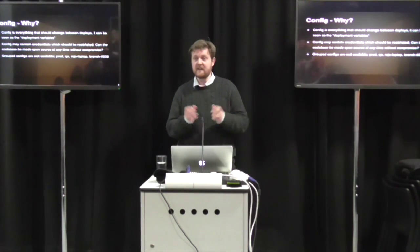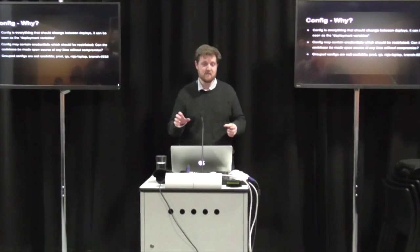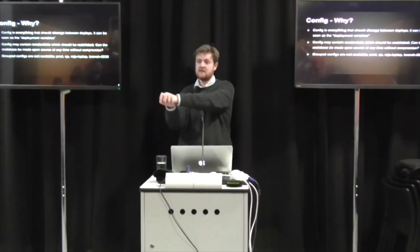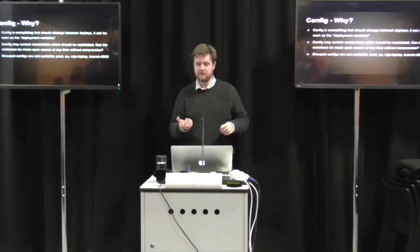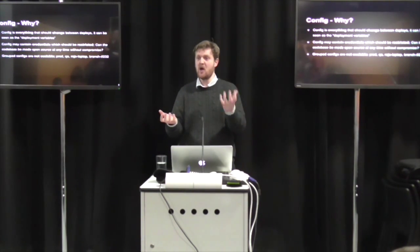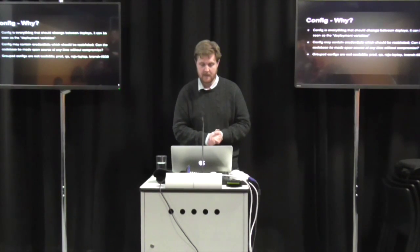Config, ideally, is everything that should change between deploys. They can be seen as deployment variables, as I've said. The idea is that given one particular set of code, you apply a config to it and then run it, that becomes like a unit of state that can be reproduced. If you want to make a modification to that process, ideally you should be able to do that through config alone, so that becomes the only moving part. So it's moved that movement into a single place.